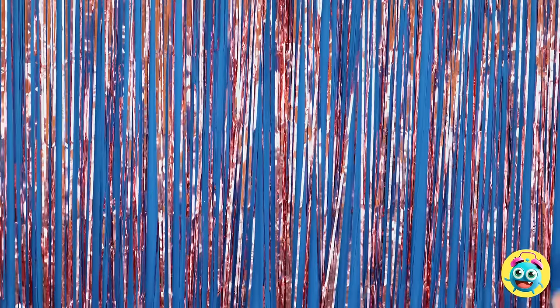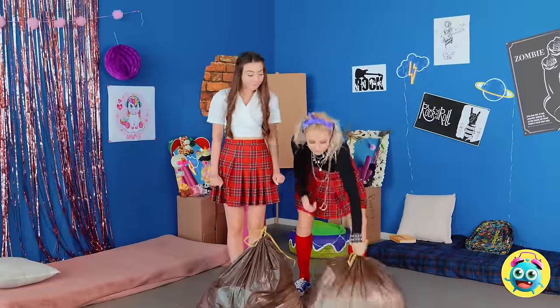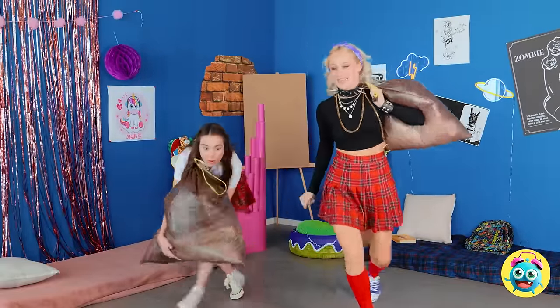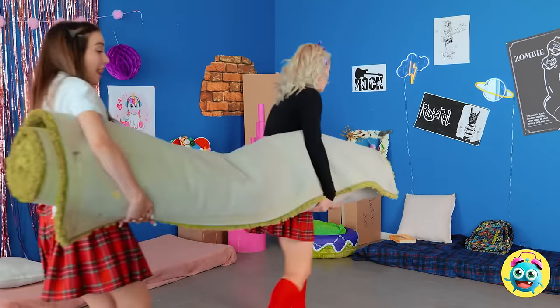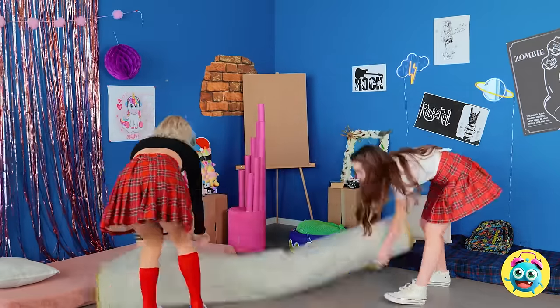I'll hang the planet here. Ah, that's better. We need some rock in here. Oh, this is nice. It's looking good. Yeah, great job. Let's get rid of the trash. Take this. Oh, what's in here? Slow down! Turn around. That's better.